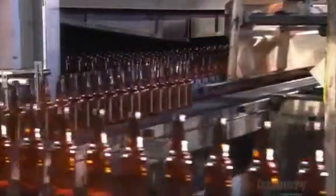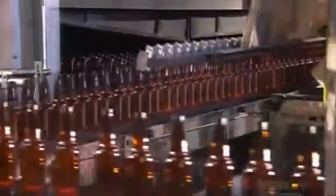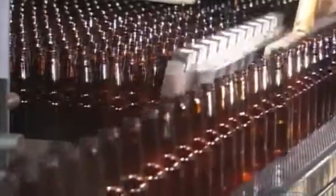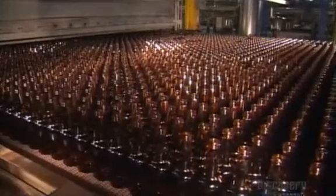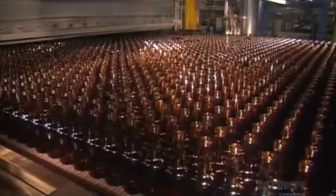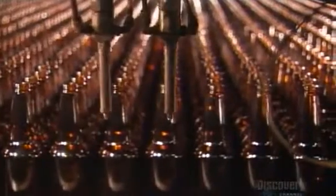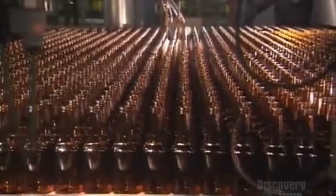A loader now gently pushes the bottles into what's called an annealing leer. The bottles cool at a controlled rate as they move through the leer. This releases stress from the glass gradually. As the bottles exit the annealing leer, a sprayer coats their exteriors with lubricant. This enables them to move smoothly through the rest of the inspection and packaging line.